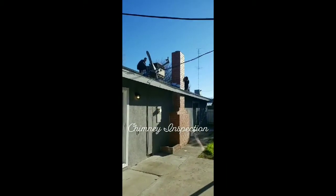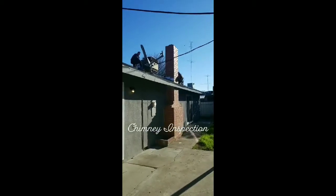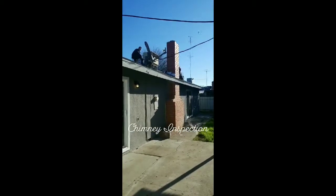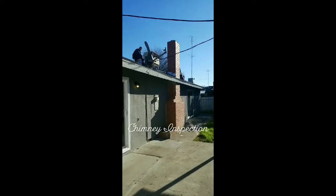So right now, the chimney is being inspected. This property does have a chimney, and so the best way to know the condition of it is to hire a chimney inspector since he's an expert in that area.